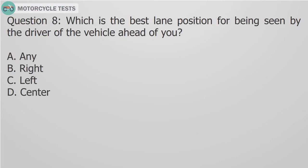Question 8. Which is the best lane position for being seen by the driver of the vehicle ahead of you? A. Any. B. Right. C. Left. D. Center.